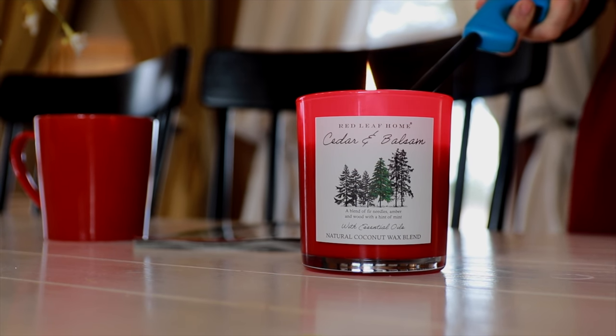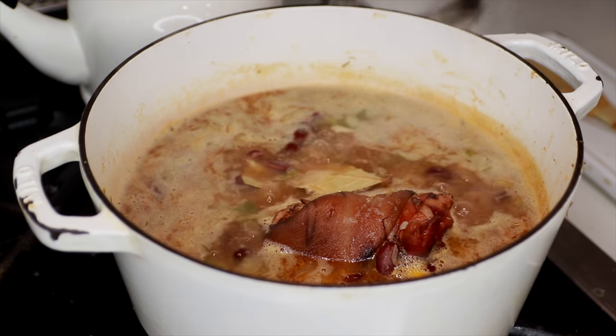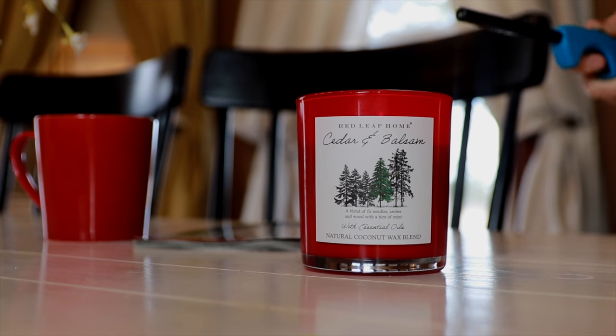I'm also going to be making Southern style red beans and rice for dinner tonight, so I hope you're able to cook along with me after we cozy up the dining room.